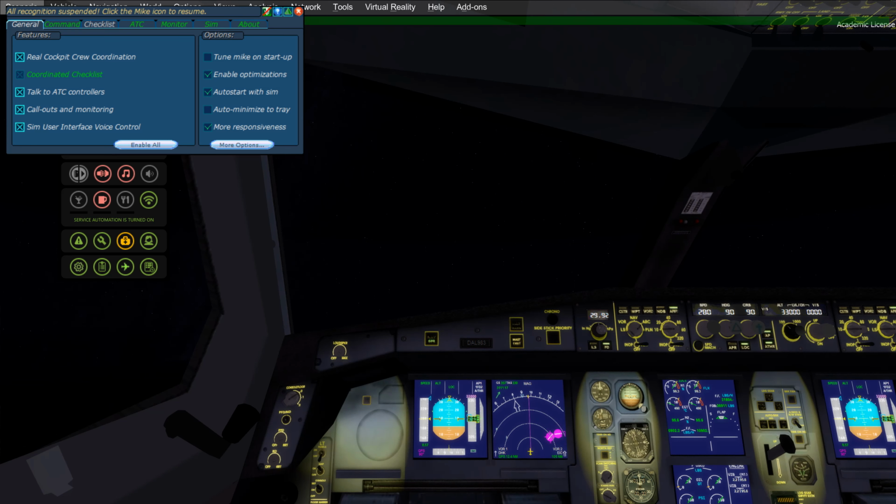Fort Worth, Delta 5591, at flight level 330. 132.85, Delta 5591. Delta 5591 identified. Continue via departure. Roger, Delta 5591.